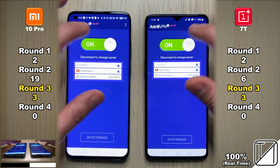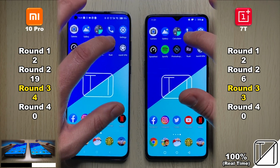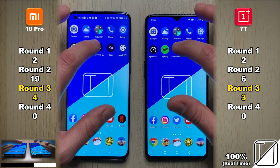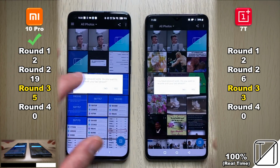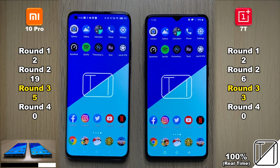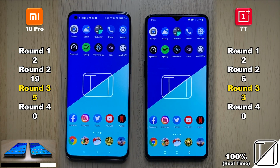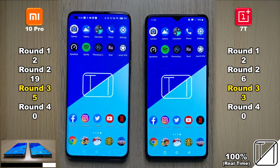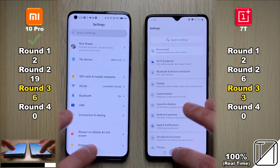Turning off Astral VPN, the 10 Pro takes the lead once again, slightly quicker there. Opening up Rush, we didn't connect to the internet again on the Mi 10 Pro, but they both opened really similarly, so neither of them got a point. But the Mi 10 Pro did open up Photoshop Express slightly quicker than the 7T. Going into Spotify over here, very, very similar once again. And as soon as we go into the internet speed test over here, they both kept them open and they were both very similar. Settings, the Mi 10 Pro actually took over there.